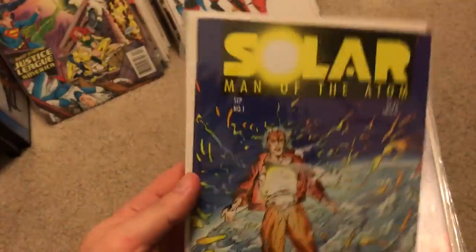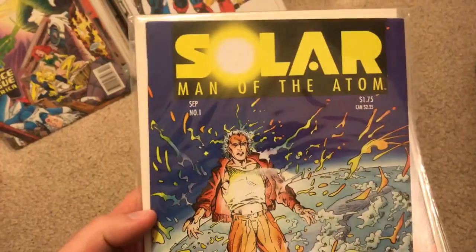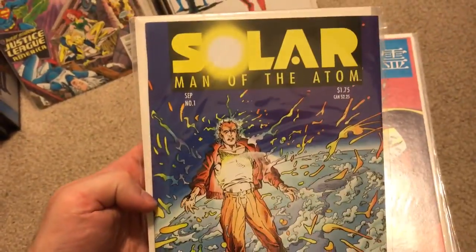And then some more Solar, Man of the Atom Valiant comics, which I really enjoyed. Valiant, Image, when I was younger. But Solar, Man of the Atom #1, Barry Windsor Smith cover.